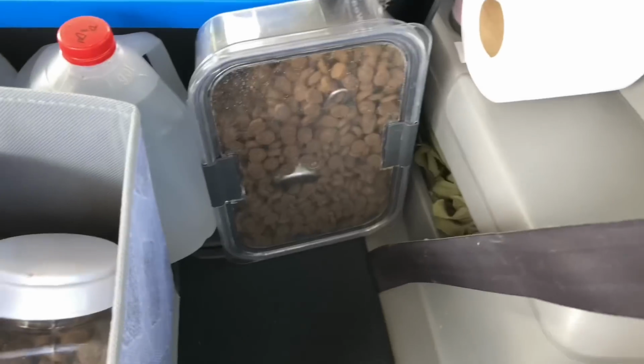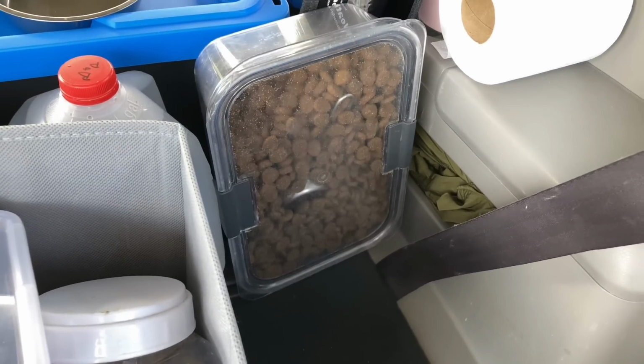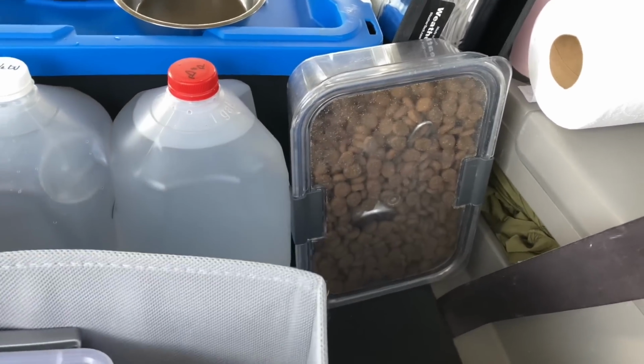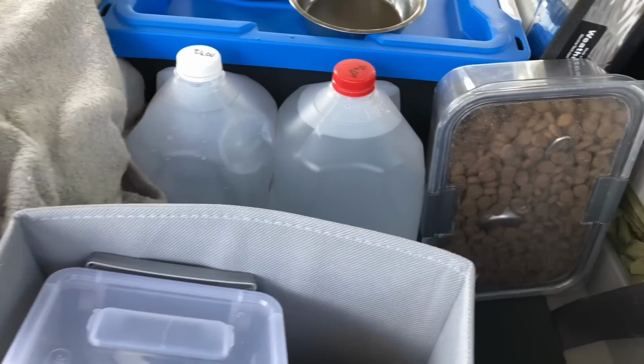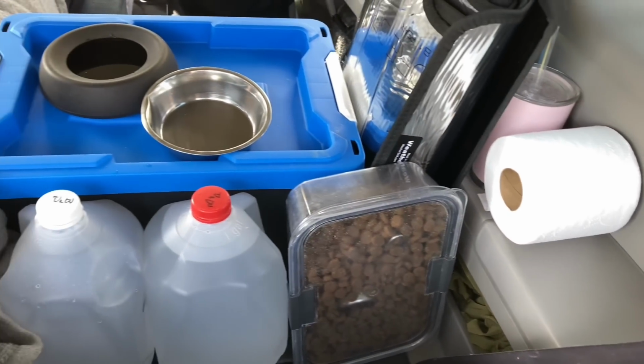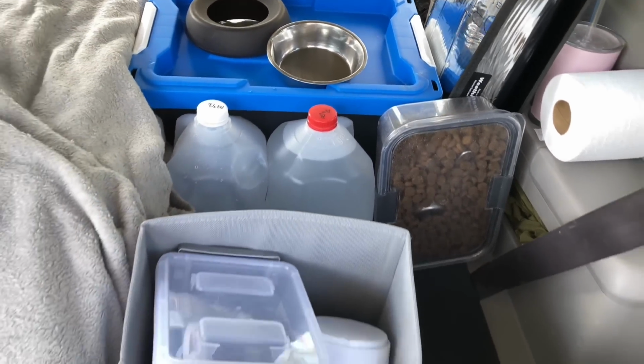And then behind it is Pippa's food. I just keep it right there so I can grab it. And then I have my rain jacket stuffed in that little cubby, my everyday toilet paper, and then I just refill these jugs of water instead of having my big 5-gallon one anymore. I just really don't need that much water when I'm not wild camping.